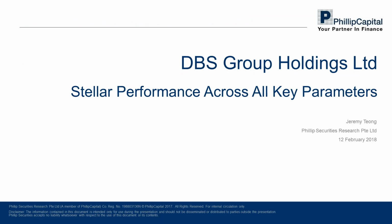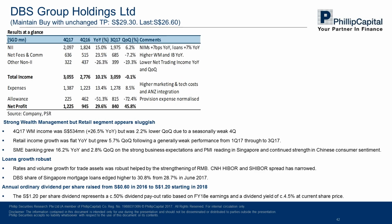That's all. Next we move over to the DBS Group Holdings fourth quarter results. It's a stellar performance across all its key parameters. We can see that the net interest income grew very strongly at 15%. That is a marked improvement from what we saw in the second half of 2016 and first half of 2017, where net interest income growth was struggling at low single-digit percent. The strong performance was on the back of widening NIMs as well as robust loans growth. Loans grew at 7%, while NIMs expanded by 7 basis points.